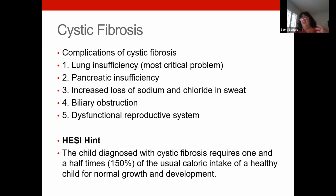And it has a lot to do with fat absorption, and it has to do with these really horrible stools that occur because of the fat. And this is the one that we give the pancreatase enzyme to. And we give it right before we eat meals and snacks. So a child diagnosed with cystic fibrosis needs more calories, 150% more. And the reason is they don't digest fat, and fat has the most calories in it. So you need to replace that with carbohydrates and proteins.